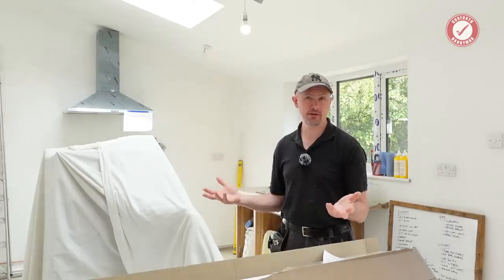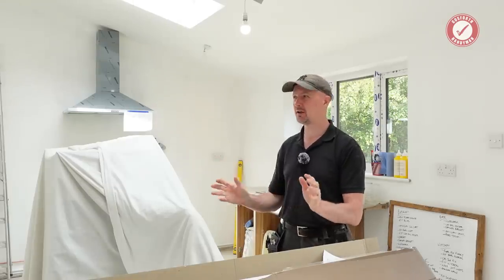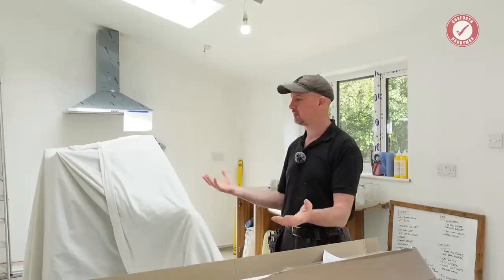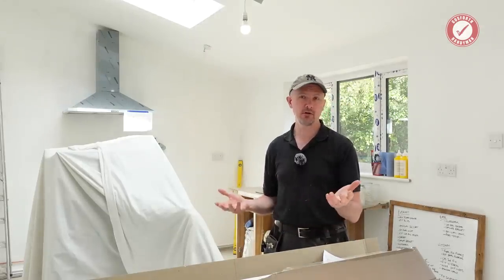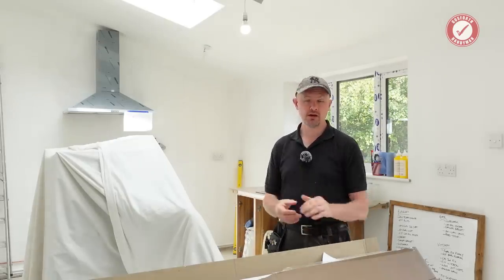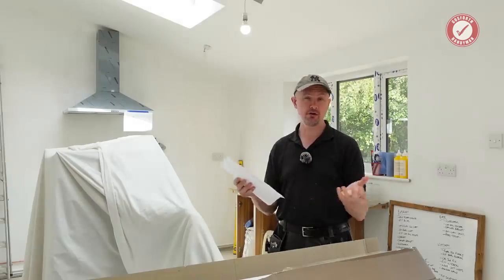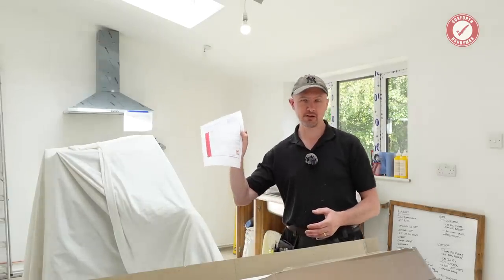And there's probably a lot of other stuff that they've looked at without me even realizing, because they do this many times every single day and they'll know straight away if something jumps out at them and whether or not it requires further investigation. But thankfully with this, everything was pretty straightforward. And as I say, we've now got that magic completion certificate, which means that if we do ever want to move house, then we've got this ready to hand over to the solicitors.